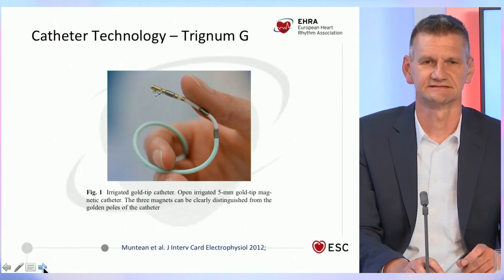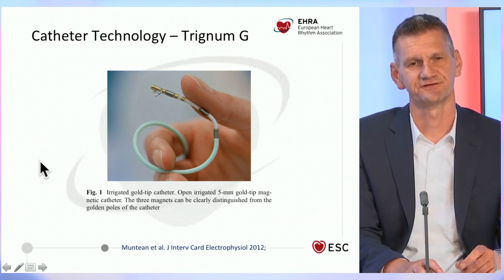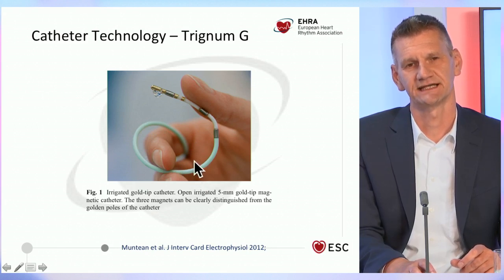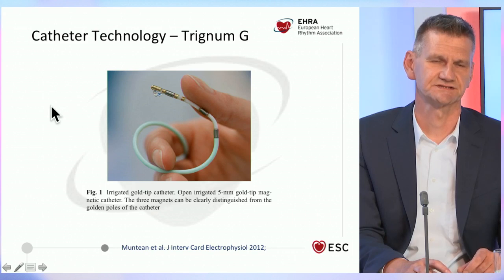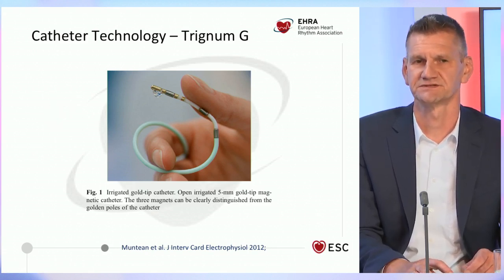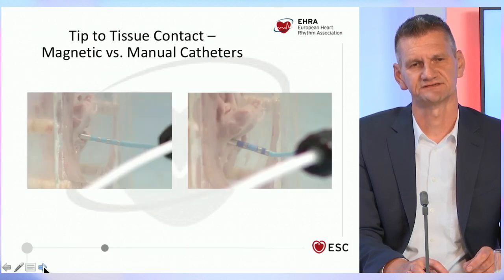Again, the technology and the catheter, as you can see here, is very floppy, like an al dente spaghetti in a way. And you see the three magnets a little bit better than in the video I showed you before. This is an irrigated gold tip catheter, which ran out and will be replaced by a novel one, which is already developed and presented. And what's the special thing about these floppy catheters?